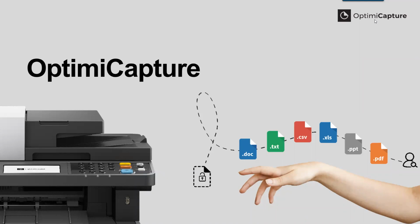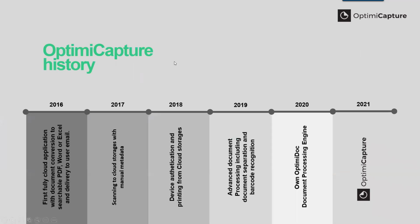So as I mentioned a couple of minutes ago, we have already had our cloud products for the last 4 or 5 years, but today we are coming with a big change, not just the rebranding of the product, but a lot of new features. But let's have a closer look at the history of the OptimiDoc Cloud products. And we can start in 2016.